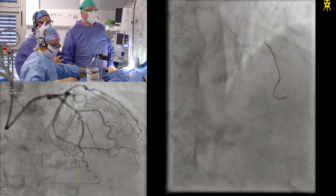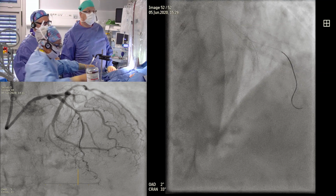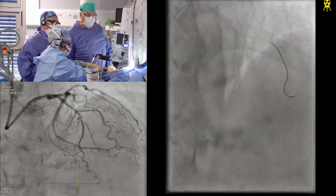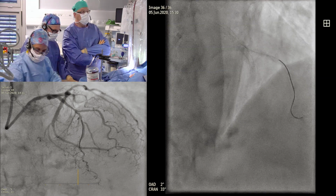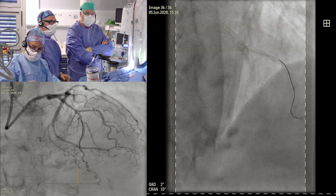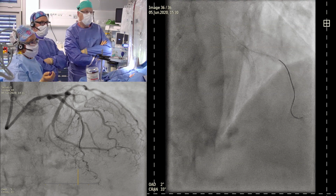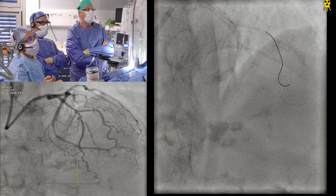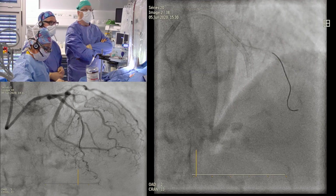So if we go back to what we had at the beginning in the diagonal, I think it's acceptable because we have opened the strut. Probably it will be better, but except if we have some dissection, we'll see. Are we going to do an angio? Ah, it's nice. Very good.